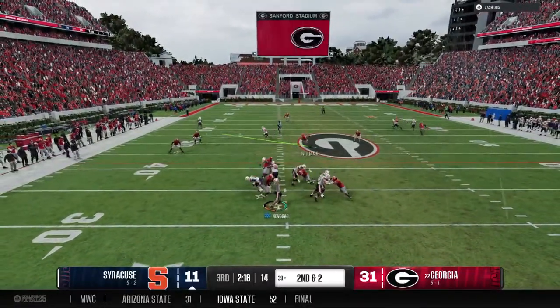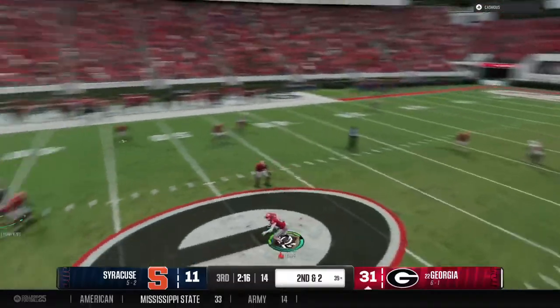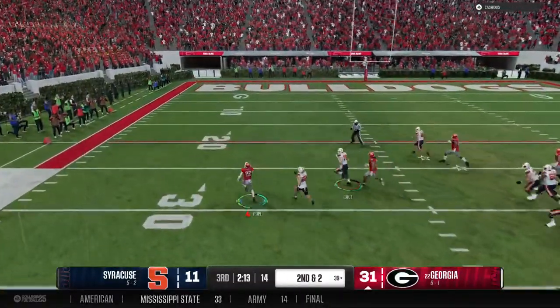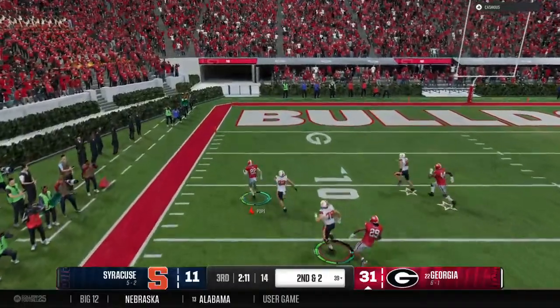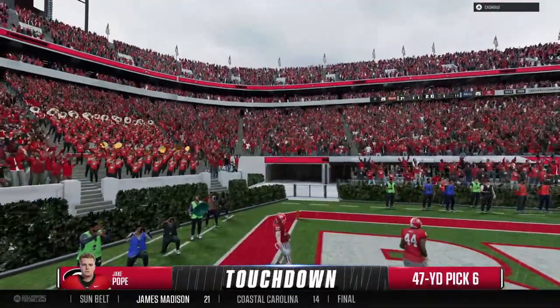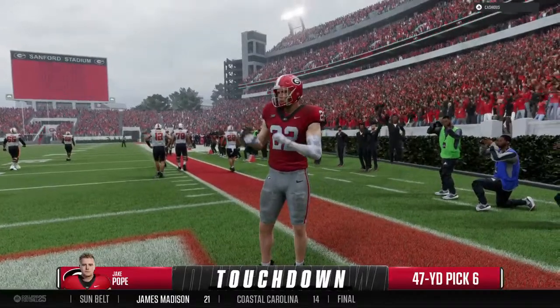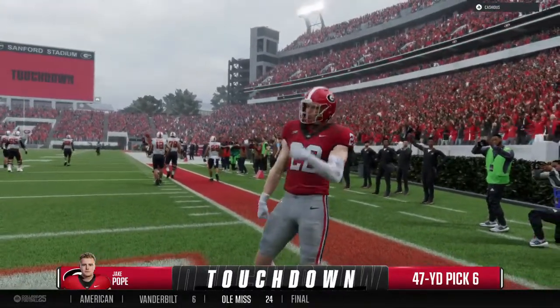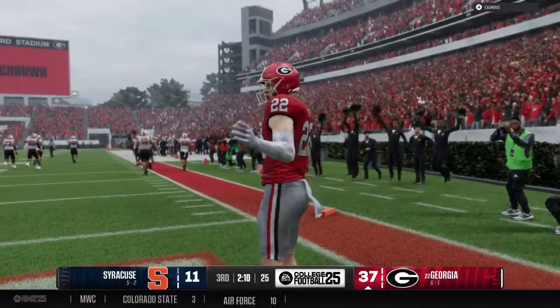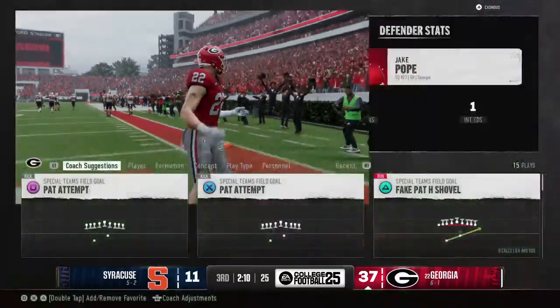Keeps it on the bootleg. Takes a hit as he fires. Another interception. That's his 4th of the day. He'll try to take it back. He's at the 10. Touchdown, Georgia. What a great play by the defense and paying it off with the interception return. What a play by this defense with the pick 6.